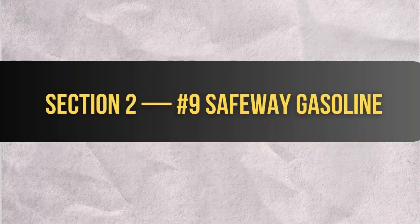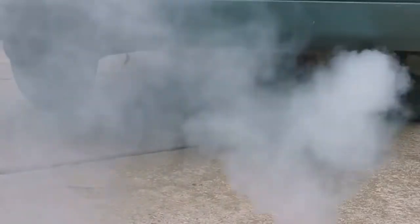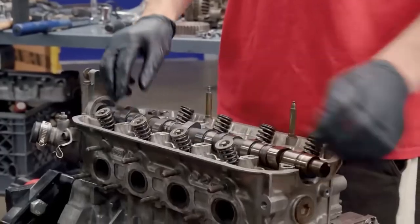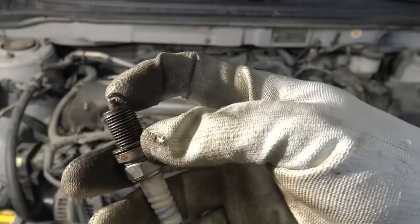Section 2, Number 9, Safeway gasoline. At first glance, Safeway stations seem harmless, convenient, budget-friendly, quick in and out. But here's the truth. Safeway isn't top-tier certified. Independent tests have shown their detergent levels are on the low end, meaning carbon forms faster than it should.